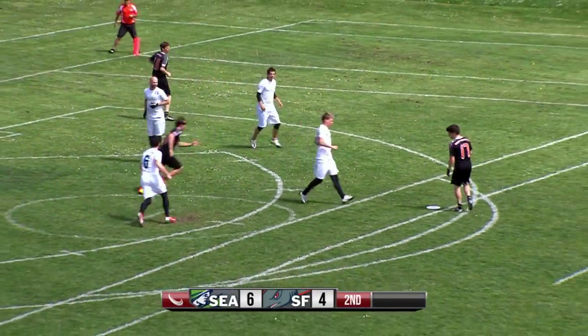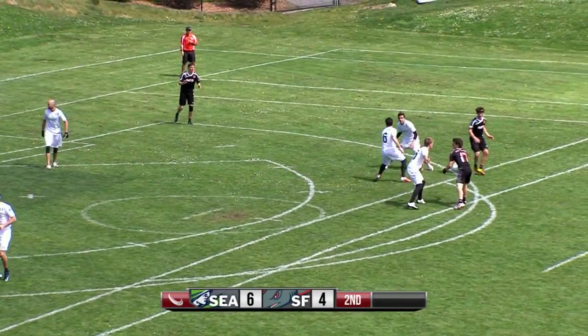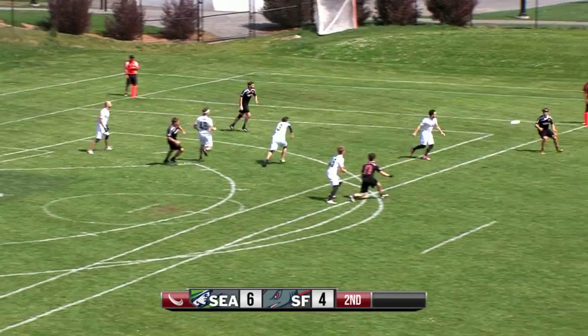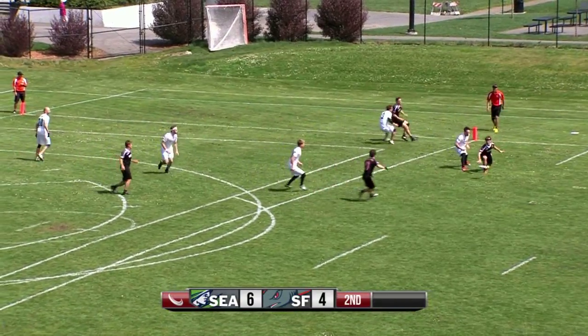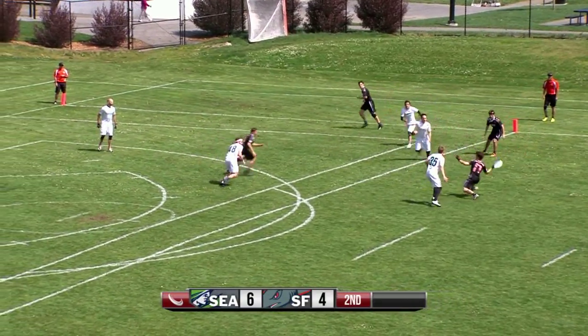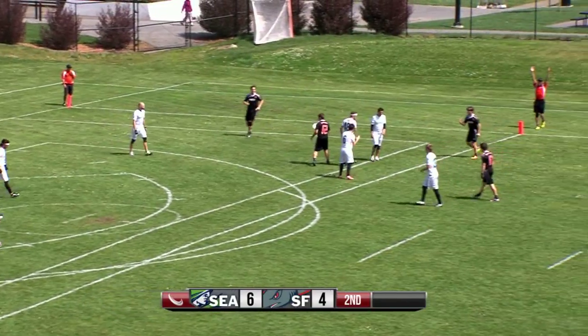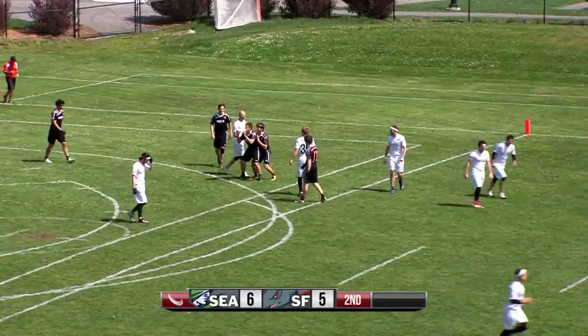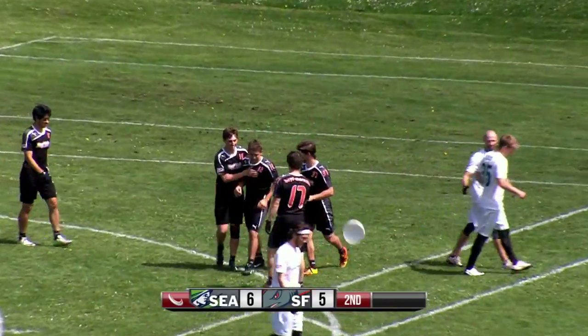Number 17, Tyler Boyd-Meredith. San Francisco coach Safdie's going to rely on his D team to punch this in. Not going to try the Seattle strategy of subbing in offensive players after a timeout. And it pays off. Wow. Tyler Boyd-Meredith to Dan Bellinger for the break.